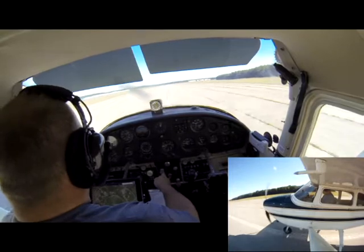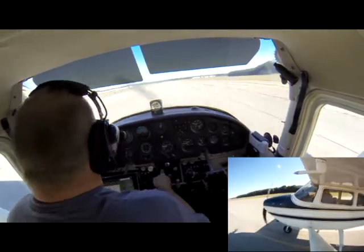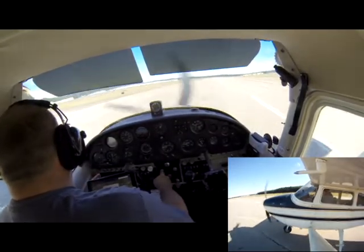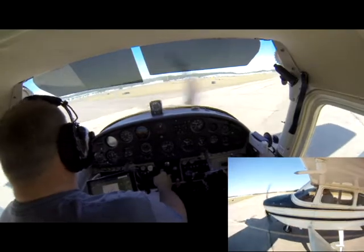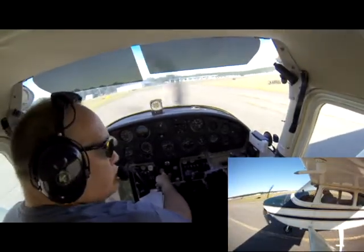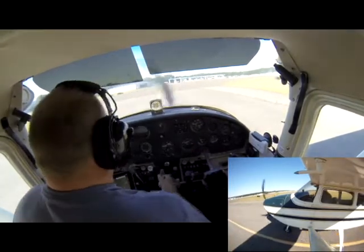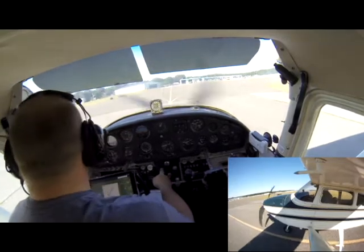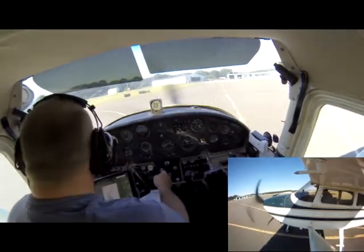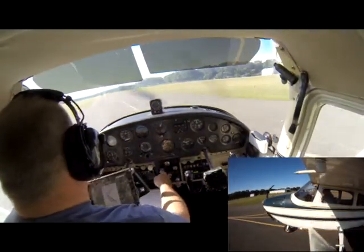Carburetor heat. Flaps. Get off this runway. Clear 33, Brookhaven. All right, we'll do a short field next. It'll be 10 degrees of flaps.